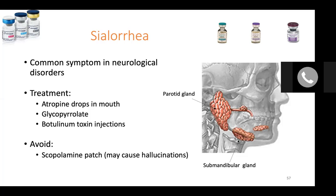So these injections can be done where we inject the parotid gland, which is this huge gland in front of your ear, and then the submandibular gland, which is under the jawline, so to speak, and it's actually pretty big too. The sublingual gland right here, I do not inject.